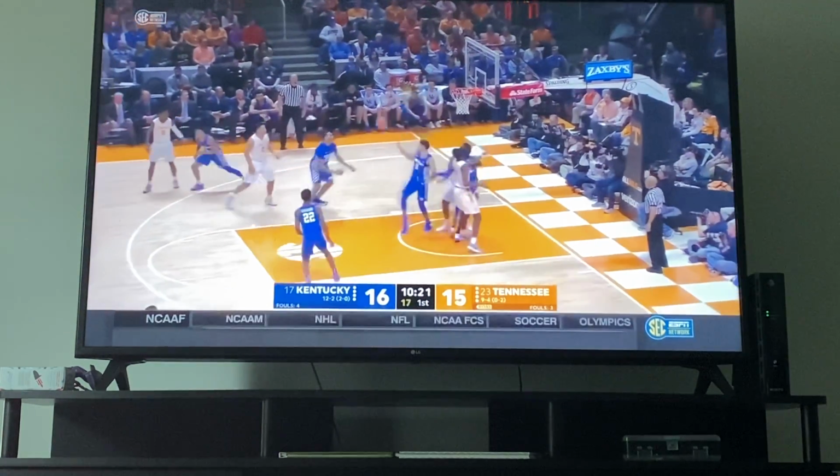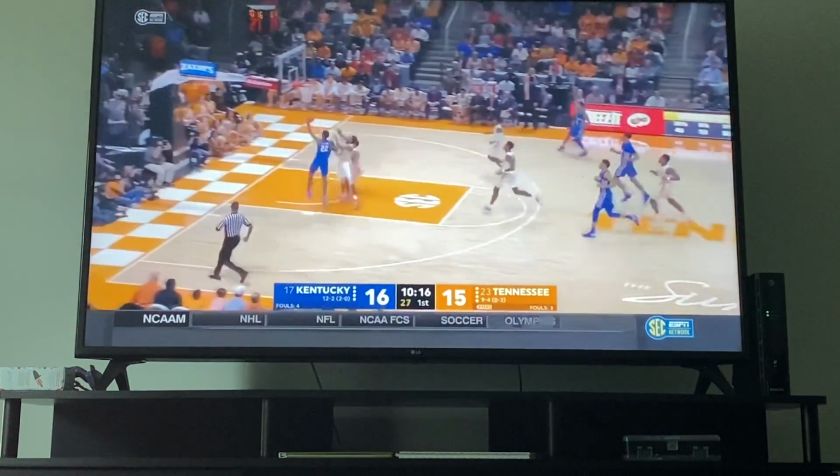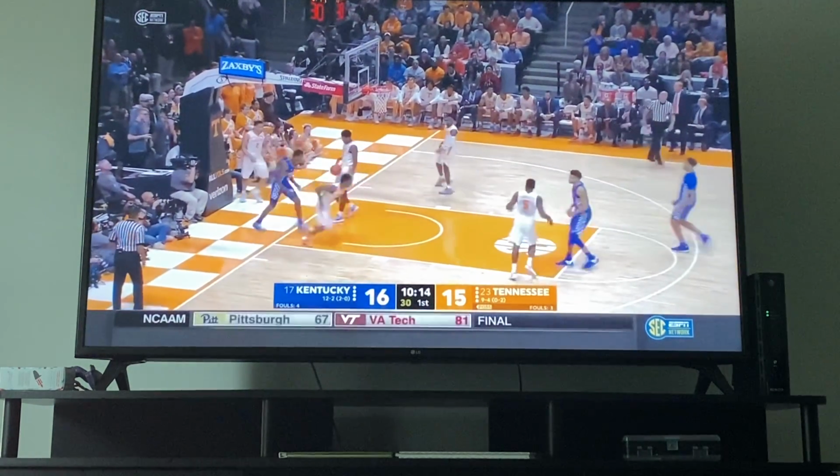Grant Williams going to work. Has that one adjusted. Great defense by P.J. Washington. Gilgeous-Alexander off the window and in.